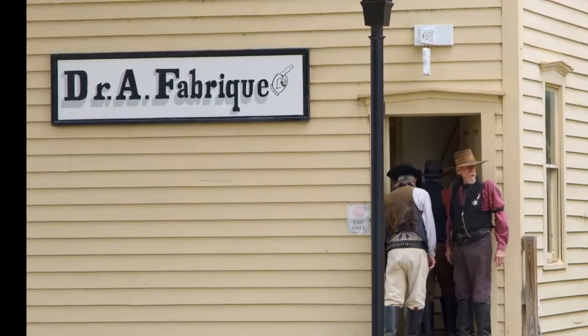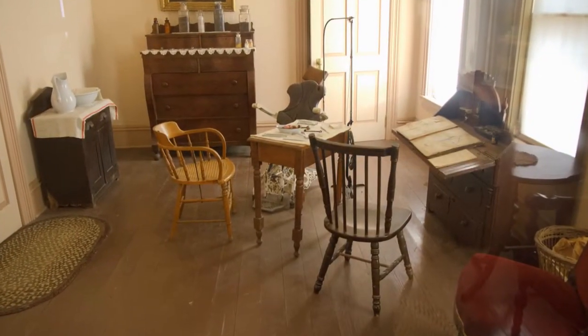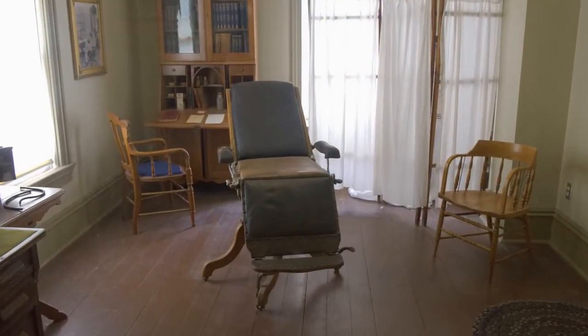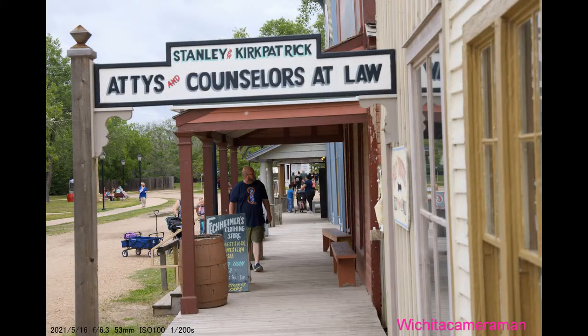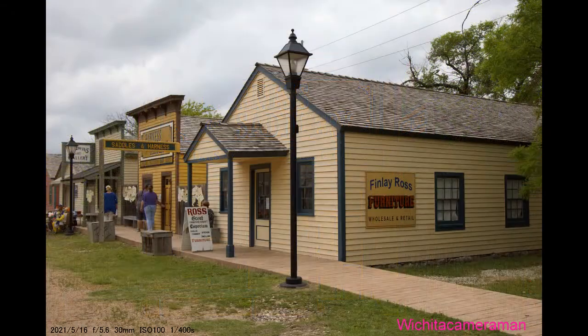And then the dentist office, Dr. A. Fabrique. And this is upstairs there. You go up there, and there's a dental chair. And you go in the back room, and here's more of a private dental room where they probably pull out a tooth or two for you. I didn't go into the Counselor Law Building. This is a harness and saddlery shop here, collars and plastering. I didn't go into that. And a furniture store. I didn't get into that one.